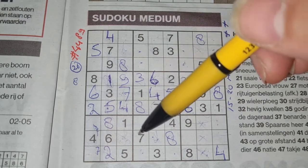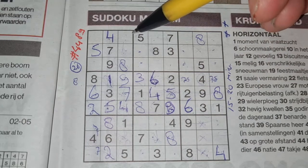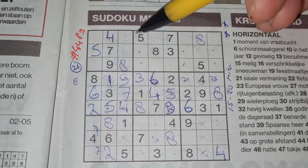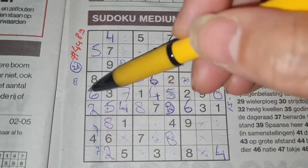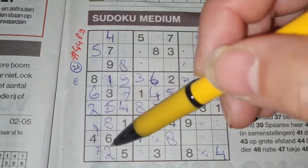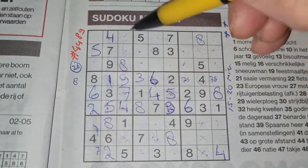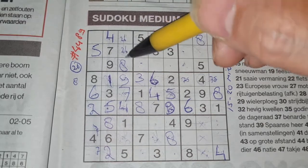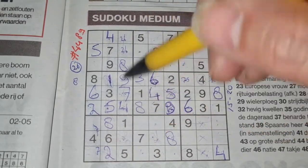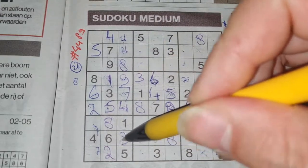I'm thinking. The 2, the 3, and the 6. We have a pair, the 2 and the 6 in the first column, the 2 and the 6 in the second column. So in the third column, the only two places left for the 2 and the 6 go in those two boxes as a pair, 2 and a 6, so one digit left in the third column, the 1, the 2, the 3 is missing.